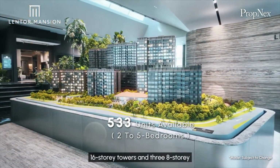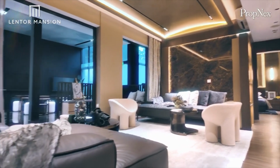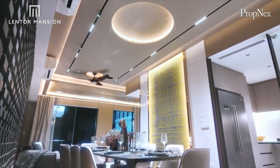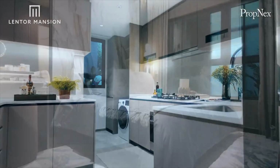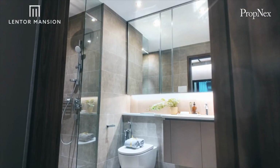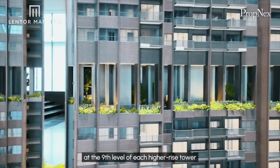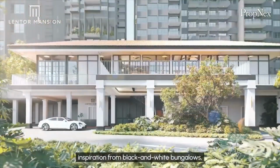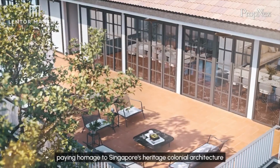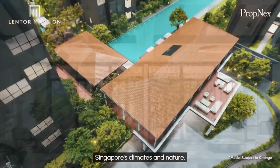Offering an exclusive selection of 533 units across three 16-story towers and three 8-story towers, ranging from 2 to 5 bedrooms. Lentor Mansion also features a sky terrace at the 9th level of each high-rise tower and a childcare center within the development. The development's clubhouse design draws inspiration from black and white bungalows, paying homage to Singapore's colonial architecture, known for its grandeur and architectural sensitivity to Singapore's climate and nature.